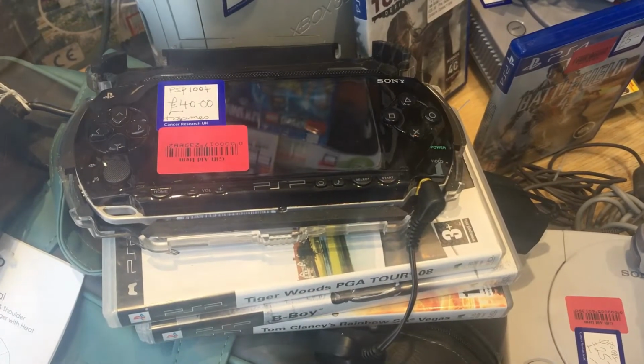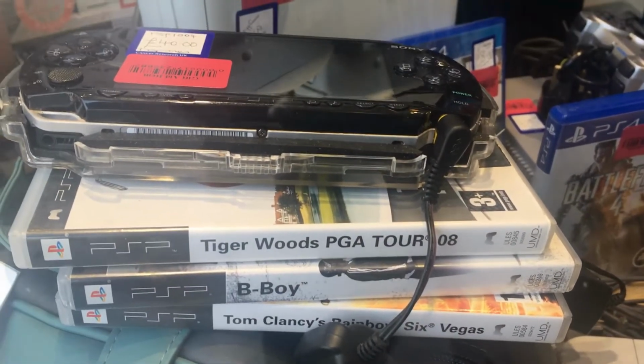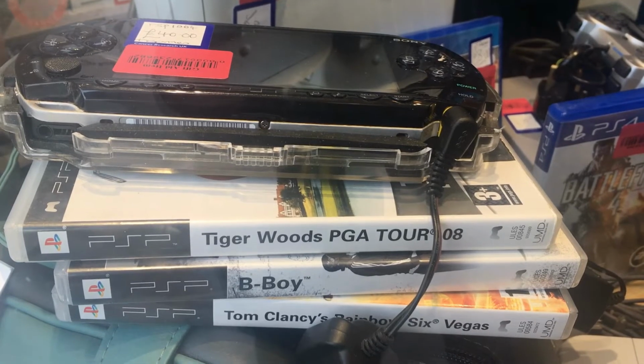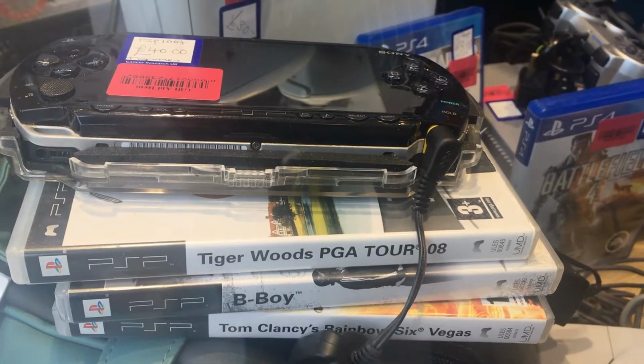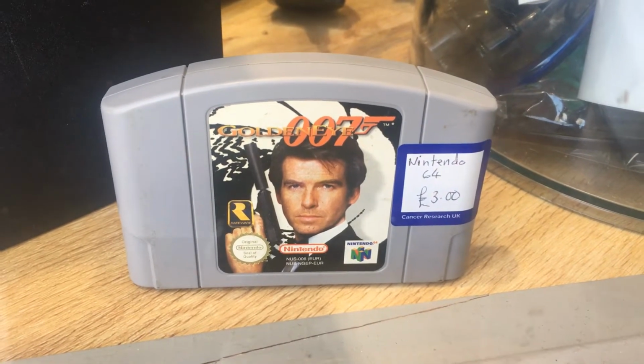And here's a PSP system with a couple of games, including Tiger Woods, of course, but that actually is a pretty good deal for that PSP and games. They also had a loose cartridge of GoldenEye for just £3. That's a classic game, and that certainly went quickly.